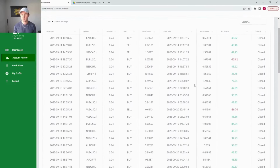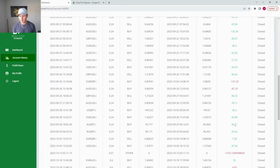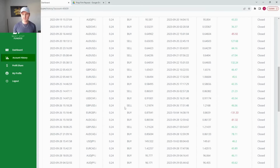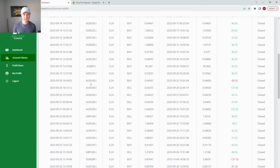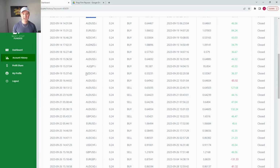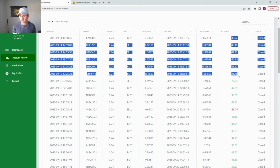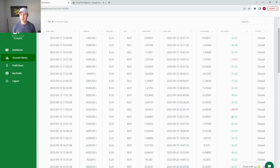So we can see here are the trades. Only 1, 2, 3, 4, 5 before my payout, 5 trades got into drawdown. And I believe only 3 or 4 trades actually did, because this is AUD USD and this is AUD USD as well. So we can just see how consistent this is, right? You get in, get out within relatively the same profit. So you don't have to worry about if there's a 50% rule or whatnot. We're using the same lot size every time, so we don't need to worry about the consistency rule. Everything is factored into this to provide a great experience for you.